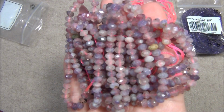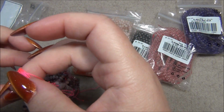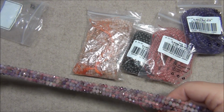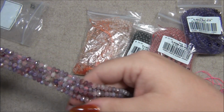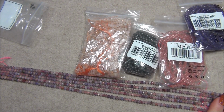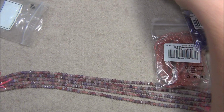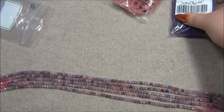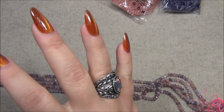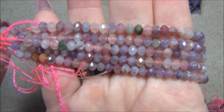So I was drooling over these last night. I just thought they were beautiful. I've always liked Tourmaline. It is kind of pricey though, and I barely have any of it in my stash. I really don't have much to make anything, just a few pieces. But oh my gosh, it's so pretty. I think I'll move these out of the frame because of the shiny bags. It makes the color dark and weird. So here they are. Look at this.